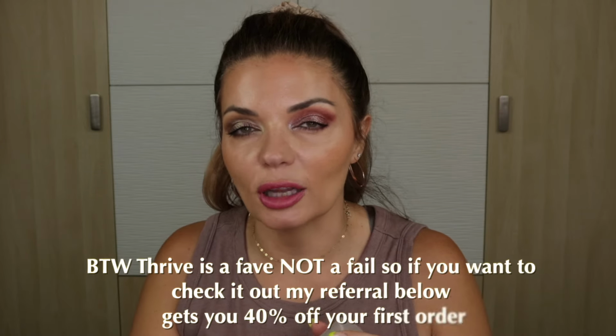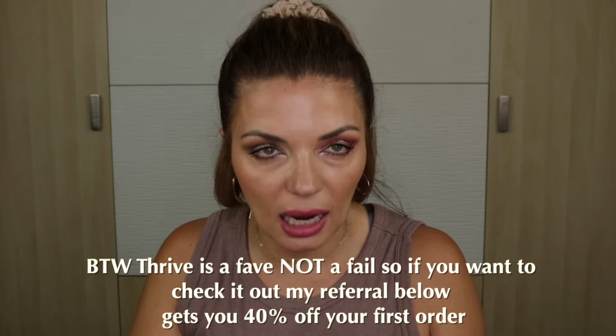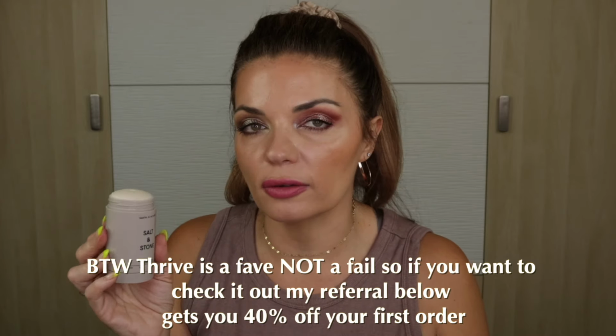different versions of healthy, right? Because that's something that has a different definition for everyone, right? So I will just say that I do think that they have a lot of great products. So when I saw that Salt and Stone was on here, I was like, yes, this is going to be the time. I'm going to grab one of these deodorants. And this is the Santal and Vetiver.